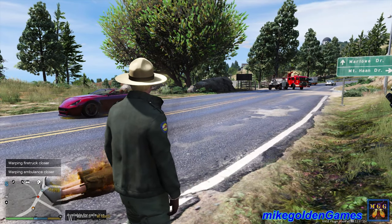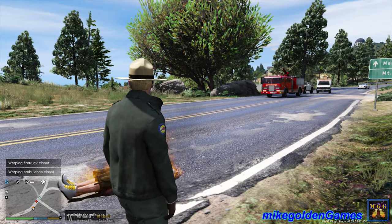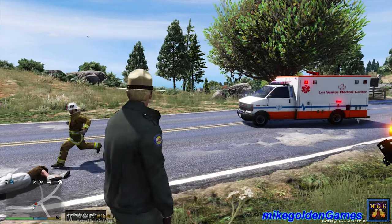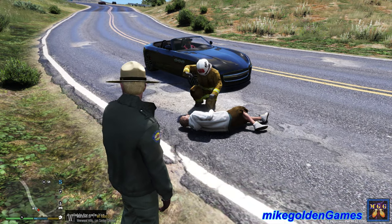Dispatch, EMS is arriving on scene now. Okay, we'll just ignore the fire truck hitting that Humvee right there. Yeah, guys, right here, the guy that's on fire. Yikes, that water cannon I thought was going to hit me. Alright, looks like he is finally out.